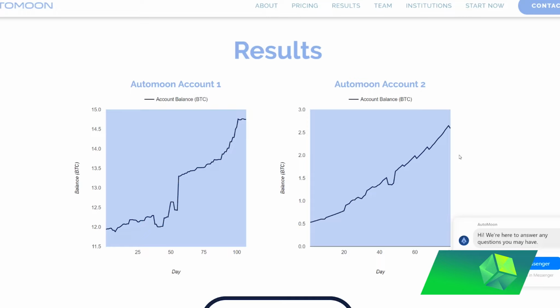We do have accounts that have been running on our service for longer periods of time and with varying amounts of balance. So we do have some accounts that have much more Bitcoin than this, and much less. However, we are unable to share all of the accounts that have been running on our service. Obviously, we want to protect our users' information. And so that's why we are unable to share all of the accounts that have been running for 6 months now on our service. However, we still do think that these 2 accounts that we are showing on our website are a great representation of what you can expect from using AutoMoon, and that's why we decided to put them on the website. Now, I also want to mention that these 2 accounts do look slightly different and do have slightly different returns, and I will explain why in this video.